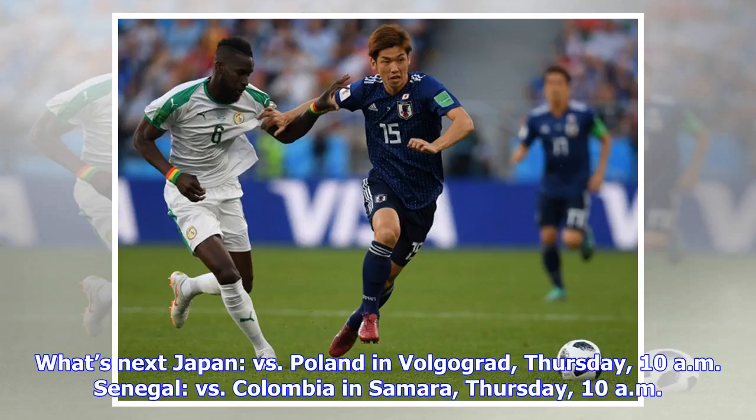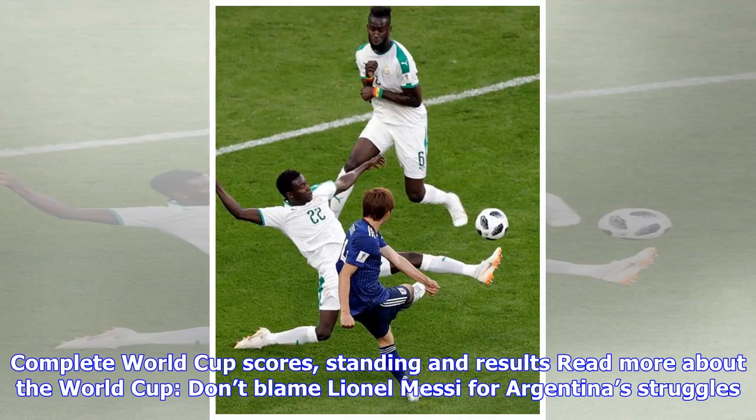What's next? Japan vs. Poland in Volgograd, Thursday, 10 a.m. Senegal vs. Colombia in Samara, Thursday, 10 a.m. Complete World Cup scores, standings and results. Read more about the World Cup.